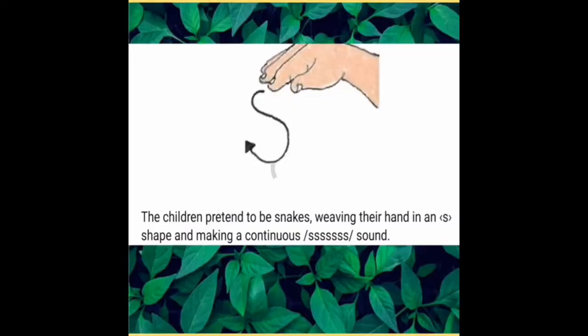Now today, again, we're going to learn a new letter sound. But before we start, I'm just going to quickly remind us of the letter sounds that we've done. So I will do the letter sound together with the action. And please do join me at home, okay? We did s.